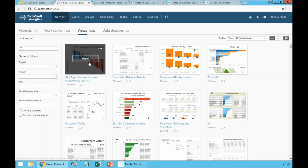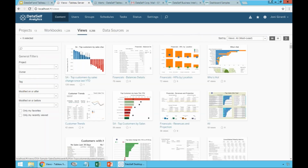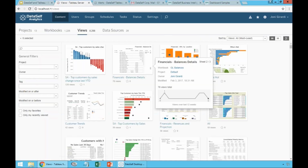Now, when a user opens a report, let's say a sales report, suppose I'm the VP of sales, and I open this top customers by sales change since last year to date report, which by the way is out of the box, showing top growth and decline since last year to date. If I'm the VP of sales, I see the top growth and decline across all territories, just the top customers by sales change. On the other hand, when the rep for California opens exactly the same dashboard, this person only views the top growth and decline in California. So it uses security by row. Every person has access only to a certain number of reports and dashboards, and within each dashboard or report, they can only see information that they have been granted rights to. So very intuitive, very fast, very easy to access.